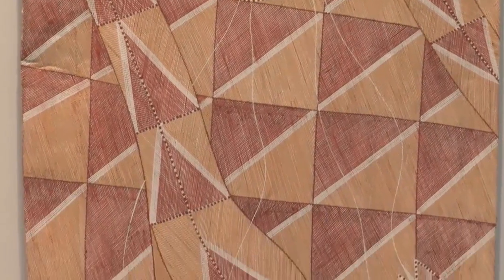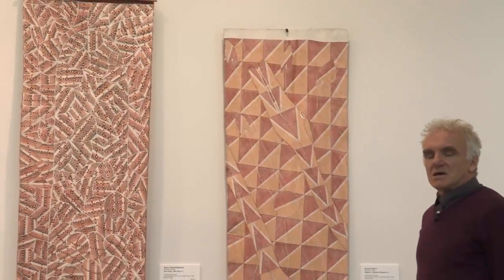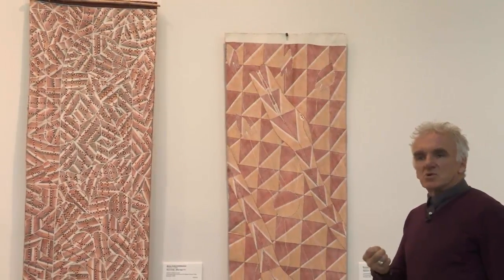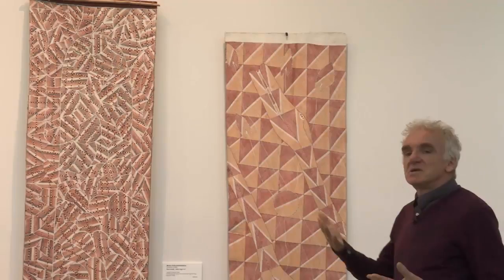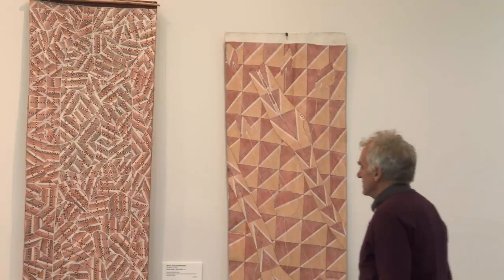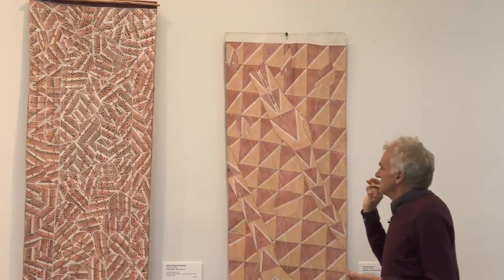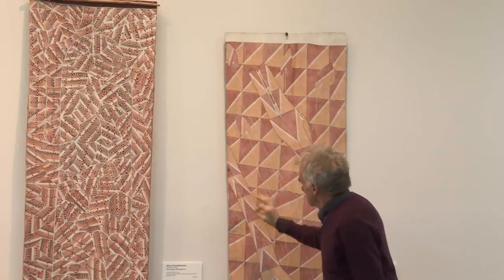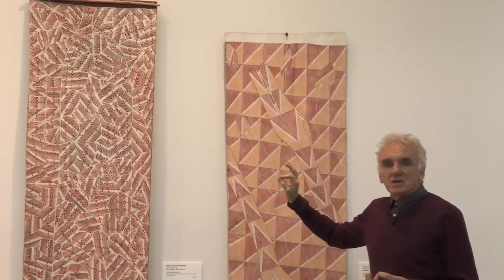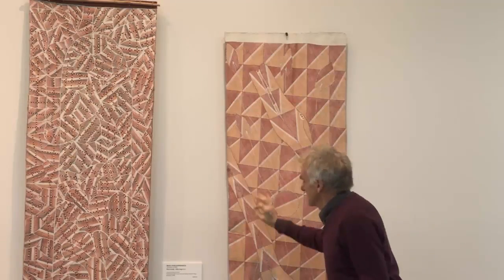So obviously there's preparation in that: collecting the pigments and grinding them. They would be adding the juice of the bush orchid, which was very glutinous. It would actually make the painting stick to the surface. And what we see in both of these works is this incredible fine detail of work. We see cross-hatching. The word for that in their language is raak. So there's very, very fine cross-hatching.